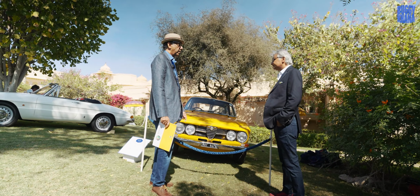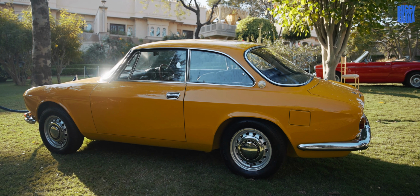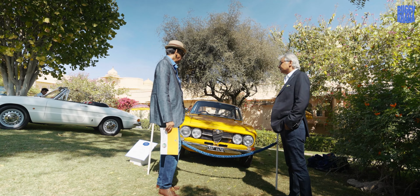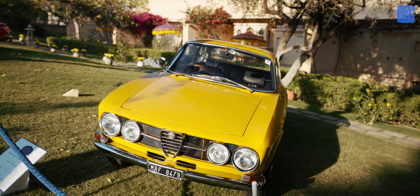The engine fired up, but the suspension was... All the area around the suspension anchor was all corroded away. And she had to be towed to the garage to start restoration. She's been in silver for the last 27 years. And now, only now, she's freshly out in this color.